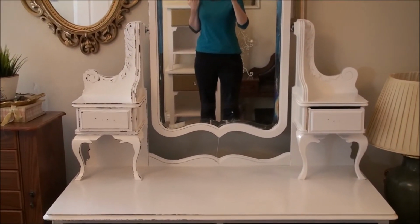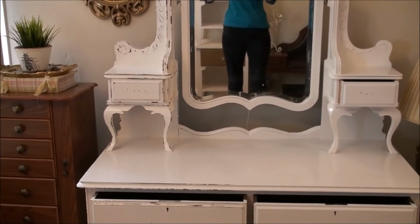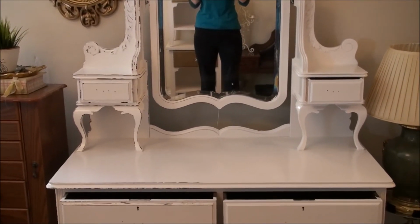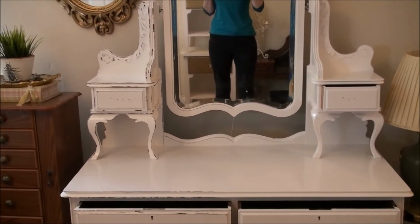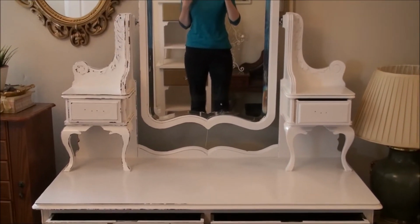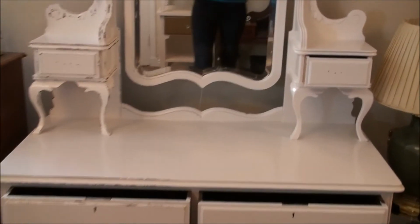So that is me distressed at one of the sides. I just took sandpaper and literally just went over all the edges and the curves of the bit of furniture. But what I've done is done half of it and then left half to do next, just to show you the difference of it distressed and not distressed. And I know there will be loads of people that probably preferred it before it was painted, and then there will be people that preferred it before it was distressed. But I really, really, really like distressed furniture, so I'll go a wee bit closer and show you.